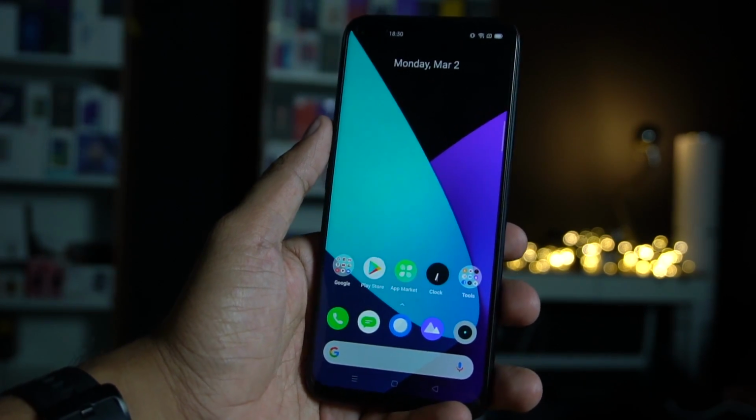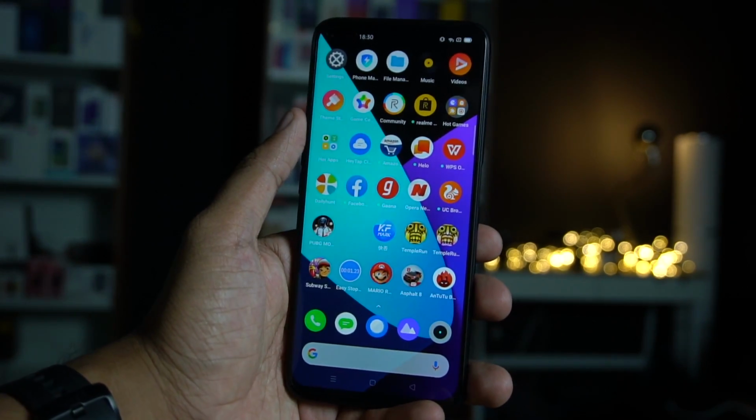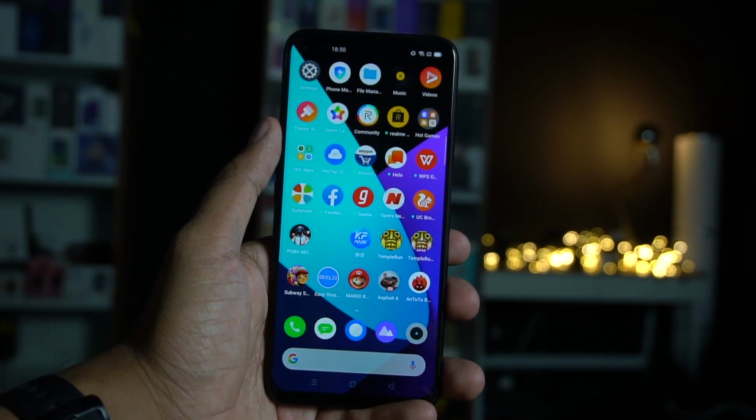If you do take breaks in between, the phone would not heat up much to this extent. And anyway, this is not heated up. If you compare this with the Realme 6, that was going up to 46, 47, 48 degrees as well. So this is not heating up much, and things were pretty much in control.